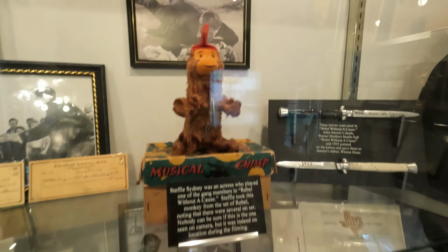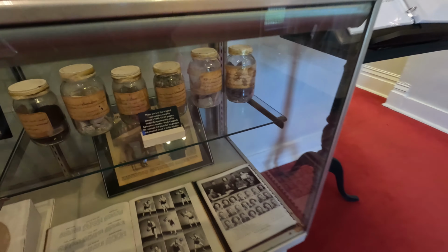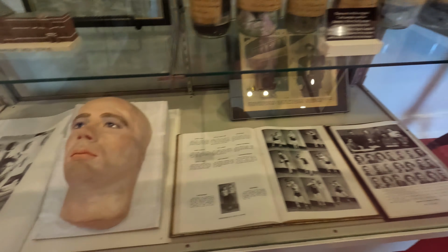Yeah, right. It's crazy. There's a James Dean mask right here. These are six of the original soil samples for Jimmy's 4-H project. There you go. See, everybody likes 4-H. I was in 4-H. James Dean was in 4-H. Different pictures of James Dean throughout the years.